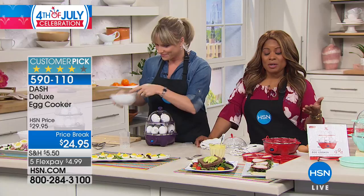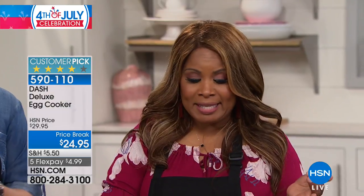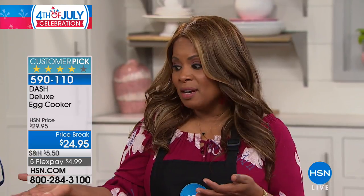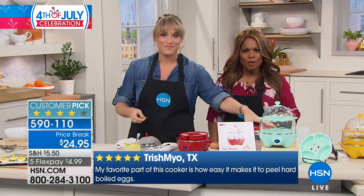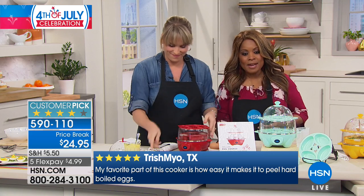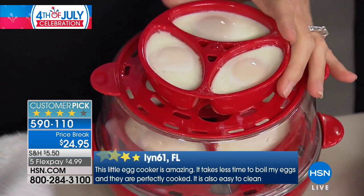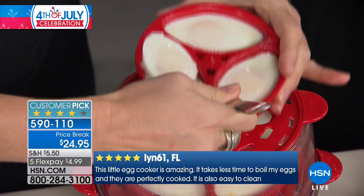So, you know, supermarkets are smart, and they prey on those of us that are a little bit lazy, or just want the convenience of having them done. So you can go and buy the hard-boiled eggs in the stores that are already peeled. You pay a fortune for them. And you don't know how fresh they are. And maybe it's not the type of eggs that you like. Maybe you want the cage-free eggs, or the pasteurized eggs, or the brown eggs, or the white eggs.